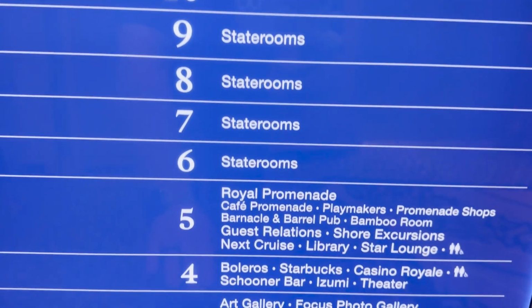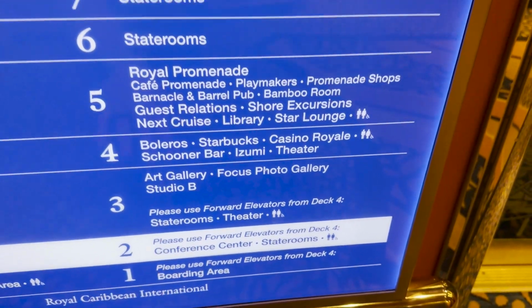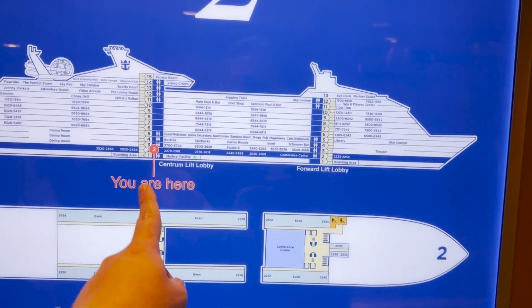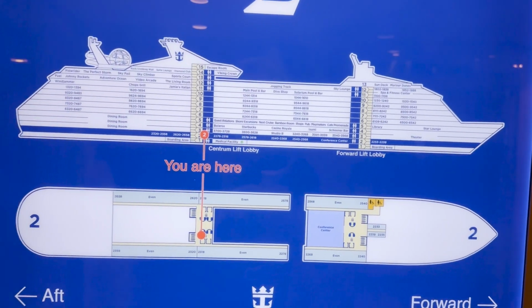So you see down here, when you're looking for something that's forward, it says please use forward elevators from deck 4. So that's what you have to do if you're in the back here in the midship area and you want to access something on the forward of deck 2 or 3, you need to go up to 4, walk across, and then come back down. So that's what I'm going to do right now.